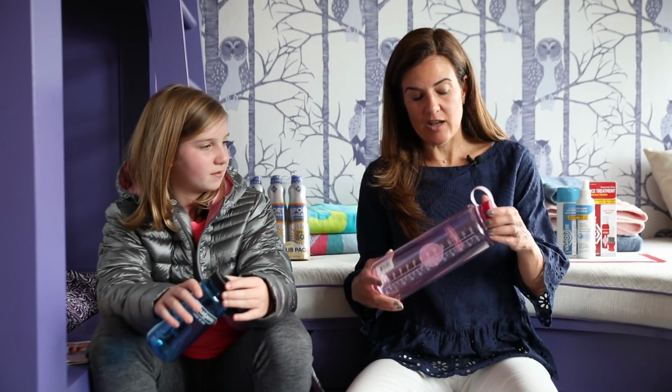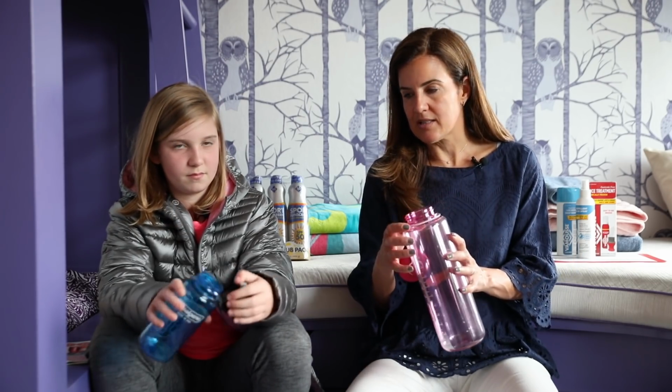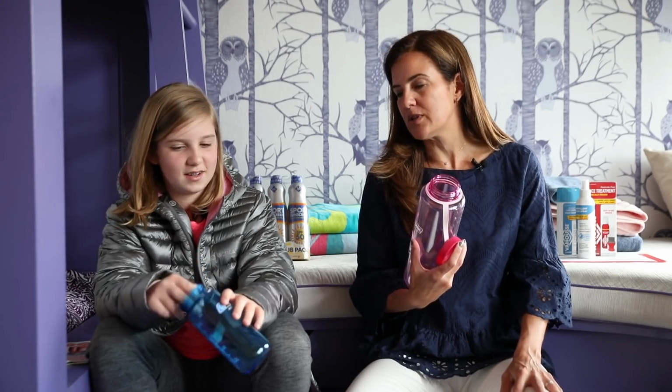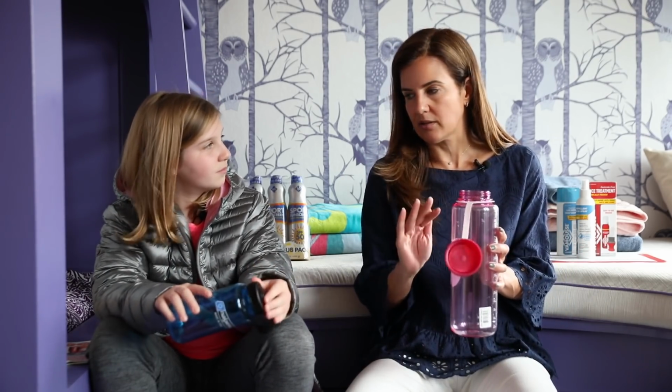And I love that the Nalgene has two different types of lids, but I love that you won't lose the lid, because when you unscrew it, it stays attached. And these are great because you can get ice cubes in there. So if you're going to a hot day playing soccer or lacrosse or something like that, you can just fill it up with ice and a little bit of water.